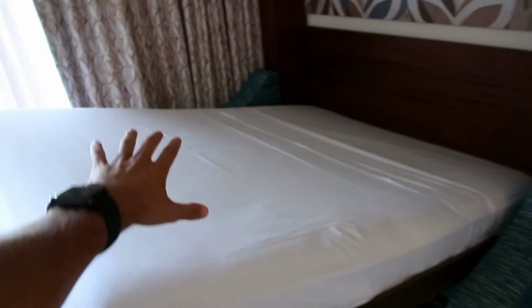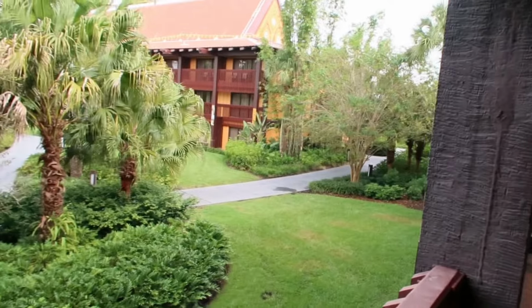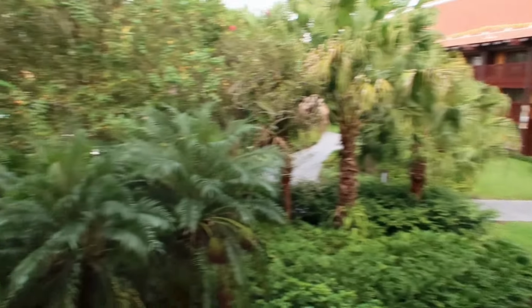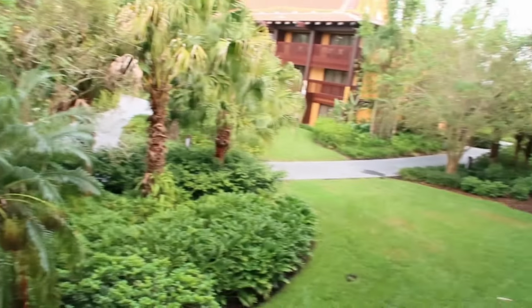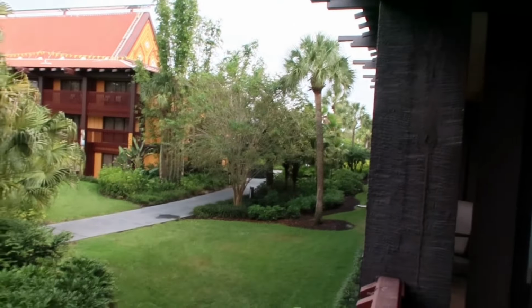Alright, so there's the bed, and then the extra pillows are in the closet. It's amazing though, pretty cool. And coming outside, you got two seats to chill. You hear the ferry boats going. That's the Hawaii building right in front of us, the quiet pool. It's pretty nice. We're gonna be able to hear the fireworks, probably see the fireworks from the distance right over there from the balcony.